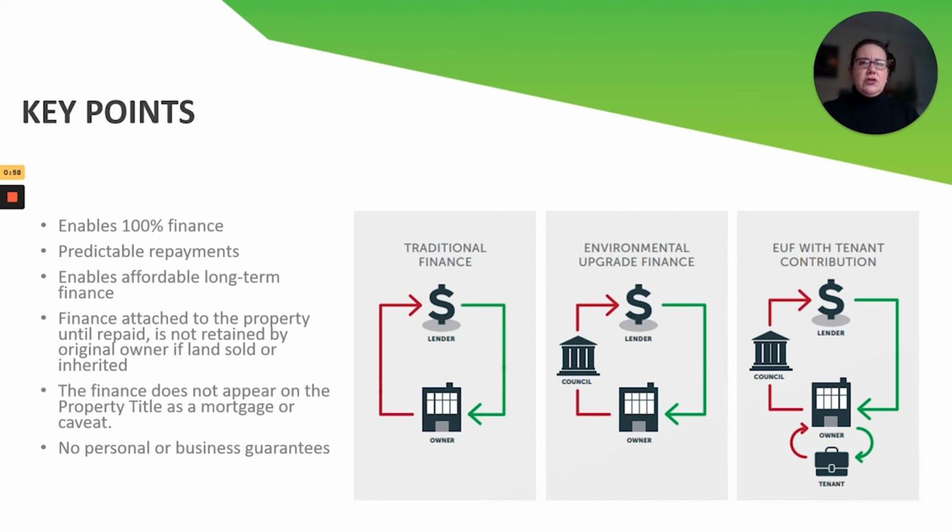So in this situation, you have the lender, Sustainable Australia Fund, that's lending money to the building owner. However, you have the tenant who's already responsible in many cases for making the outgoing payments. Especially when it comes to rate charges, they could also make the repayments on this as well on behalf of the owner. So that money from the tenant then goes to the council, and then the council will go ahead and forward that repayment money over to the Sustainable Australia Fund.